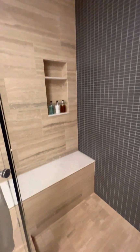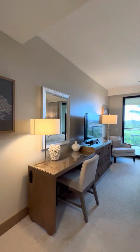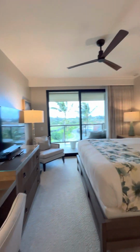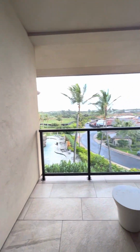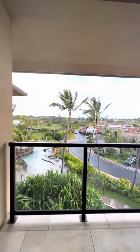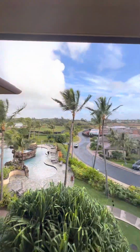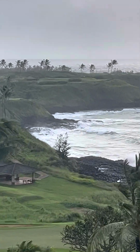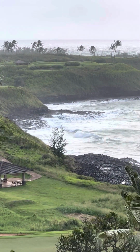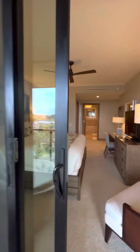Now this one is on the fourth floor, the top floor, right? So these are considered also like penthouse suites. You've got the desk. And once again, it has its own little private lanai. So if we walk out here, you can see the lakes over there and obviously this is the main lanai right there. But you turn this way, it's quite a bit of ocean. The waves crashing up right there. Okay. All right, let's go see the rest of it.